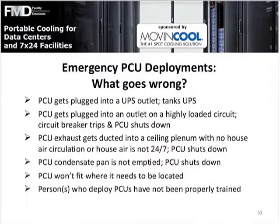First example, the UPS tanks when the portable cooling unit gets plugged into a UPS outlet. We'll talk some more on this later, but it is best practice to only power IT equipment from the UPS. Even new IT equipment should be powered up on utility power to ensure it's in good working order before it's plugged into UPS power. Plugging in a spot cooler to UPS power is not a good idea. Also, I've observed many data centers with UPS outlets on the wall. This is just an incident waiting to happen.